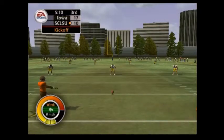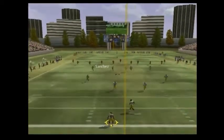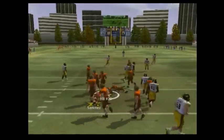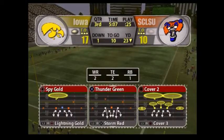The home team looks ready to kick this one off. Number 29 and number 21 back deep to return. He kicks it. Number 29 fields it in the end zone. Breaks one. So the offense takes over, and the last time they had the ball, they had a tough time getting anything going.